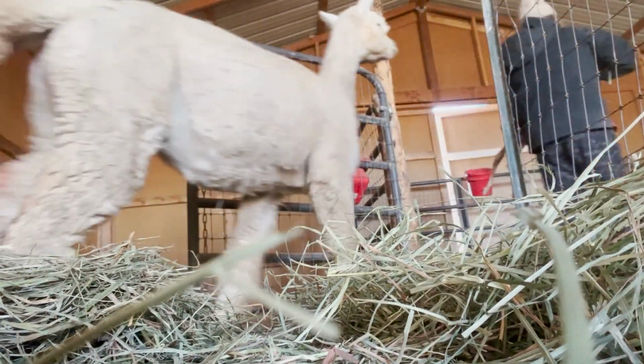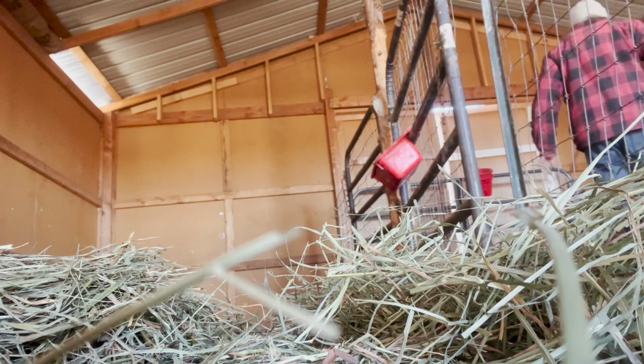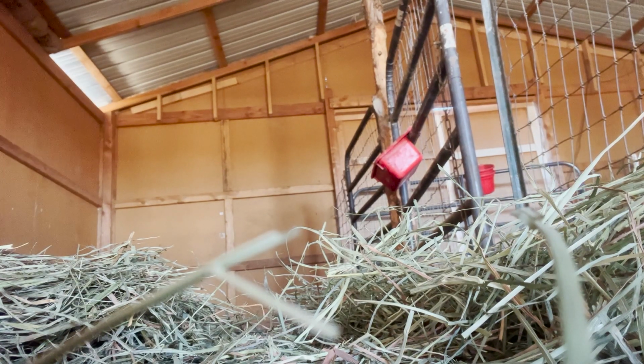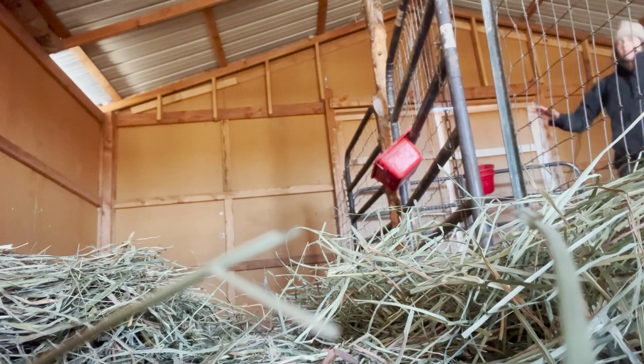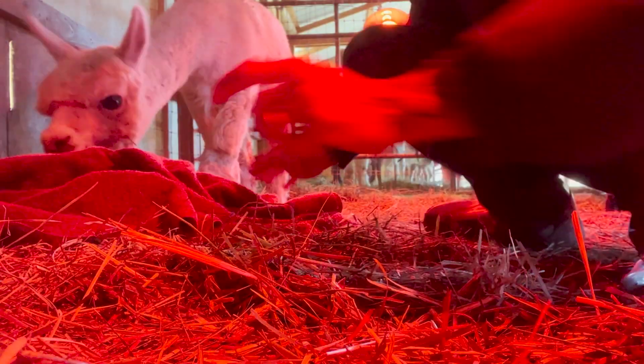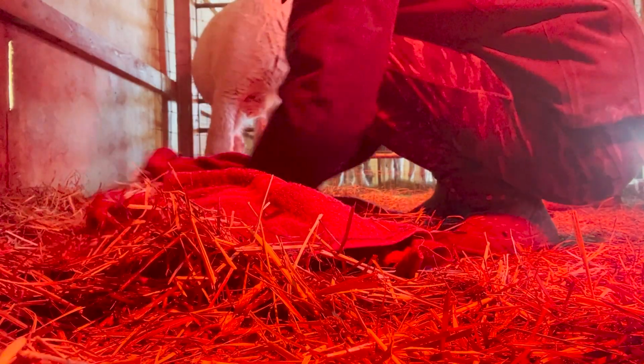So if a baby alpaca becomes hypothermic because it's soaking wet with amniotic fluid, it could then potentially become hypoglycemic and lose the ability to suckle and then not be able to absorb mama's colostrum. And it is absolutely vital for a baby alpaca to get those antibodies in the mama's colostrum. Dave right away got the heat lamps going so that we could create a warm space to get the baby dry.